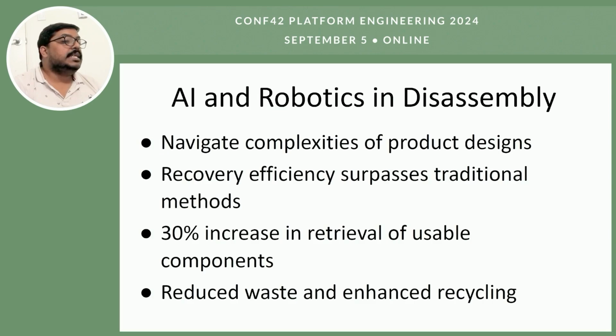For example, AI can help identify different types of screws, fasteners, and adhesives used in electronics, which are often difficult to remove without damaging the surrounding components, with the help of machine learning algorithms. Robots can be trained to recognize these different elements and use the appropriate tools to remove them. This capability is crucial in industries like electronics recycling, where preserving the integrity of components such as circuit boards and processors is vital for their reuse.